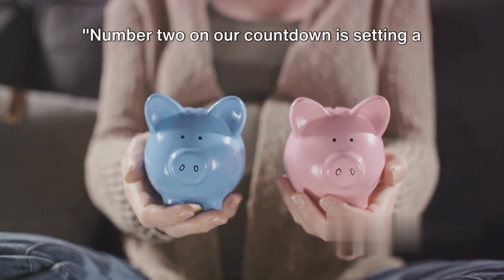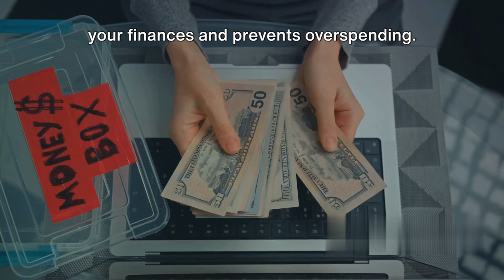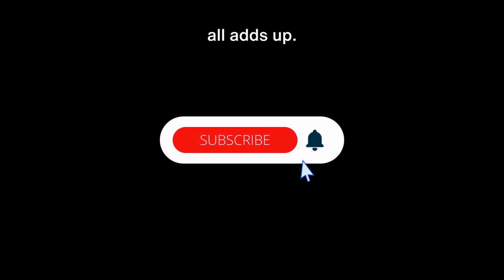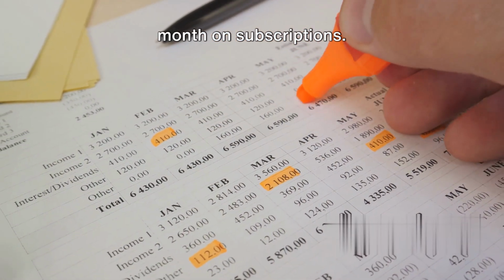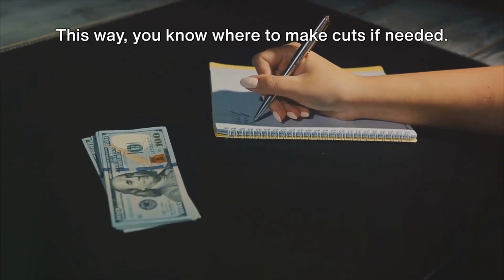Number 2 on our countdown is setting a budget for subscriptions. This step is crucial, yet often overlooked. Having a budget helps you stay on top of your finances and prevents overspending. It's easy to underestimate the cumulative cost of multiple subscriptions. Everything from streaming services, digital newspapers, to gym memberships, it all adds up. So, how do you go about setting this budget? Start by determining how much you're willing and able to spend each month on subscriptions. Then, categorize your subscriptions based on their importance. Essentials come first, followed by conveniences, and finally, luxuries. This way you know where to make cuts if needed.